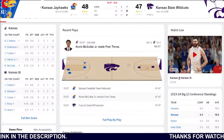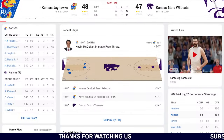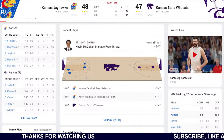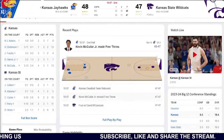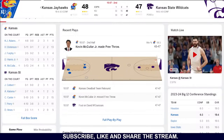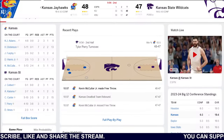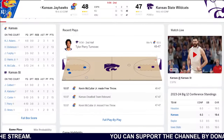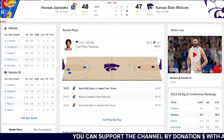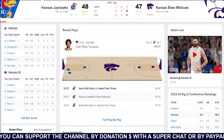So 47 all, and McCullough to the line. Shot here. Rolls out. McCullough is 0 for 4 at the line. Kansas is 6 of 10. Both teams struggling officially from the line now. Here comes another shot up, and that one good. So 13 for McCullough. 48-47 Kansas.